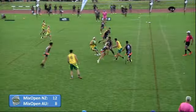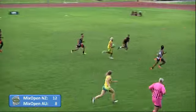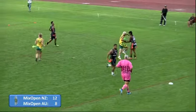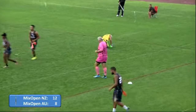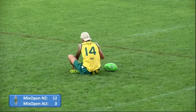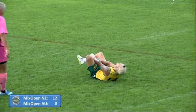And I'm saying a win because I think... Oh, hang on. Here we go, the Aussies. And there it is. There's our hooter. Will he finish it off? No, he's tagged. And that's a good win to the Kiwis in the mixed open to take them to a 2-1 lead in the series with a final score of 12-8.